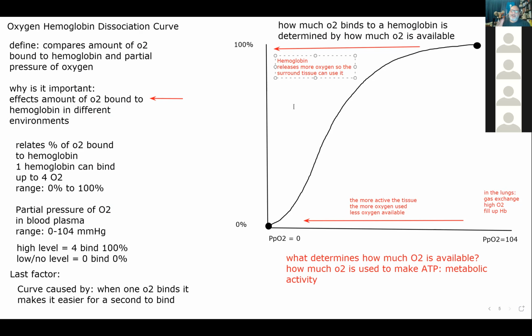So basically, wherever the blood goes, it's going to give that tissue the correct amount of oxygen based on its level of metabolic activity. That is what this curve shows. Basically, the more oxygen an area is using, the more oxygen it needs, and so the less oxygen the hemoglobin will hold on to.